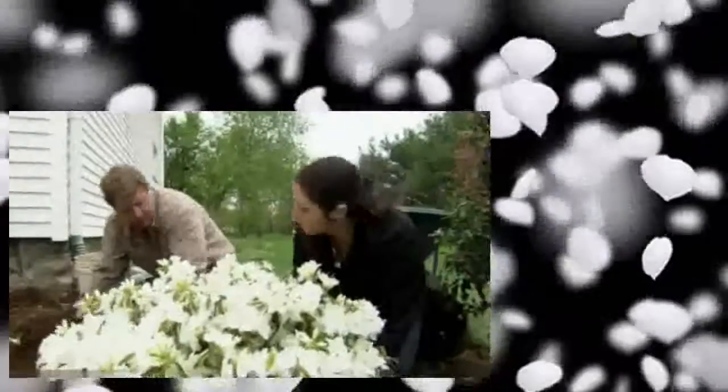The most important thing for you to do this year is water. At least once a week, give these a good drink, because that's going to determine the success of our planting.